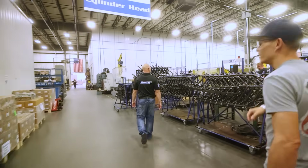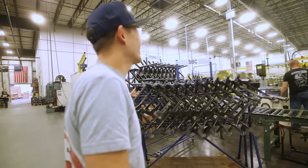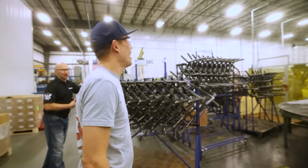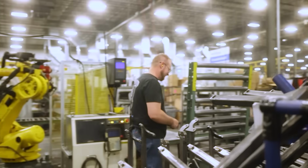Oh, he's got something here. Kind of like a trap secret door. Okay. But yeah, on the other side, we got more robots, right? Nice, more robots. That guy's a robot. He's like, yep, let's go. Yeah, he's a machine.